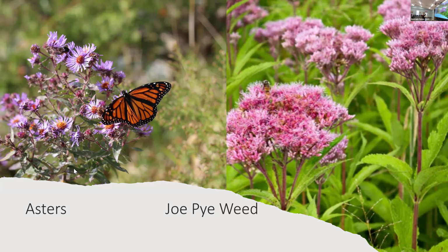And then the other one there is Joe Pye weed, which also blooms in the fall. And it's considered crucial for pollinators because as the other plant flowers are gone in the fall, they need a source of nectar and pollen. So it's good to have these plants. Not only is it enjoyable to have plants that bloom into the fall, but it's really important, particularly for the bees. And Udo would call this a structure plant because Joe Pye weed can reach 5 feet in height.